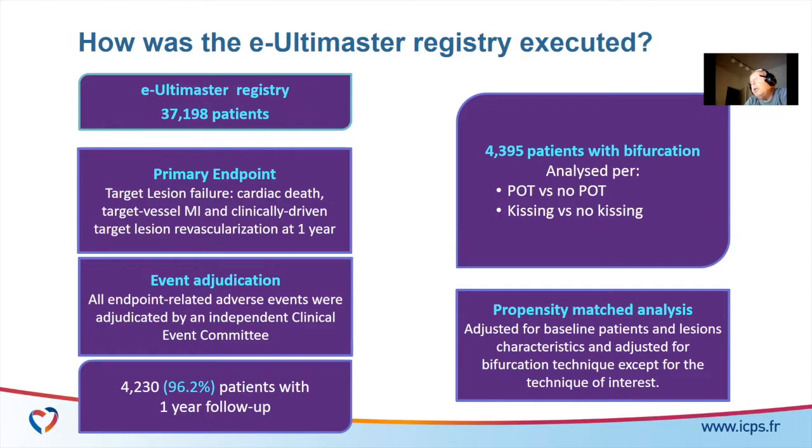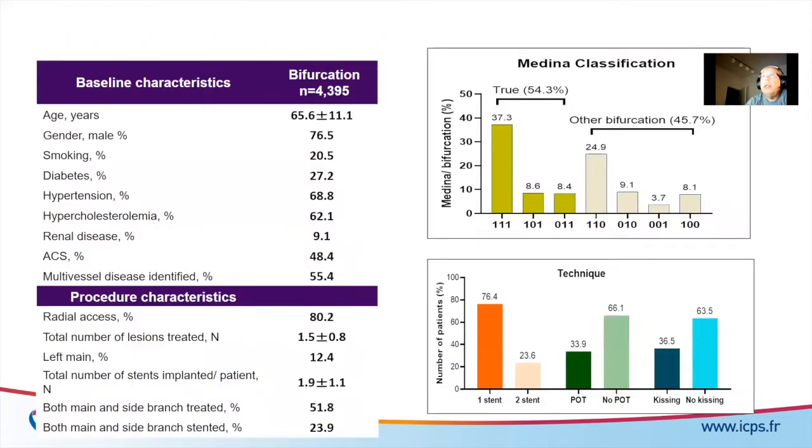In order to adjust the baseline characteristics and the lesion characteristics, and also the role of bifurcation technique, we perform a propensity match analysis. Very classical baseline characteristic for this group of patients. As you can see, it was mainly radial access registry, 12% of left main, 2 branches treated in 52%, and 2 branches stented in 24%. True bifurcation is 54%. The technique was, as said, mainly a single stenting.